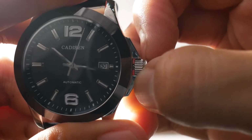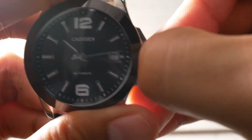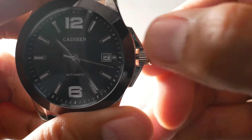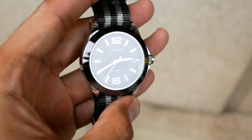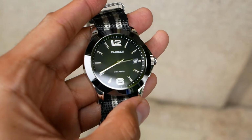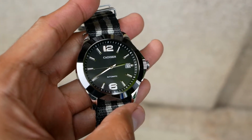Pulling the crown once on the first position and turning counterclockwise adjusts the date, and pulling it on the second position sets the time. As mentioned, surrounding the dial is a ceramic bezel, which adds to the premium look of this watch. However, it is indeed a fingerprint magnet and it smudges quite easily, so be prepared to wipe it down frequently.